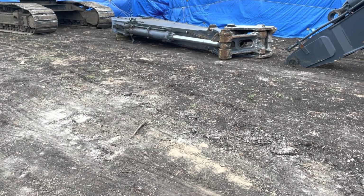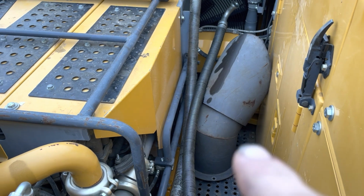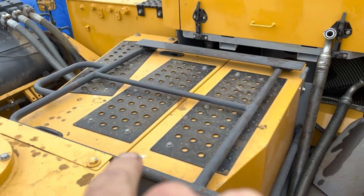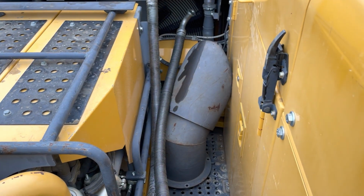Well, there it is. So there's the stick, there's the machine. Gotta put the stick back on it. So on this particular one, you have to pull the stack, and then on all of them, there's a handrail that goes right there you have to take off. But on the two newer ones, the stacks are too tall, so they gotta come off also.